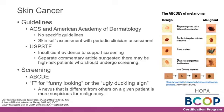However, there's actually a really interesting commentary article that refers to the USPSTF guidelines and suggested that there may be high-risk patients that should undergo screening that were overlooked by USPSTF. So while USPSTF suggests in the general population you shouldn't do it, there is some suggestion that if you have high-risk features, such as light skin, red hair, blue eyes, those kinds of features that are often included in that high-risk assessment, maybe those patients should be screened on a regular basis.